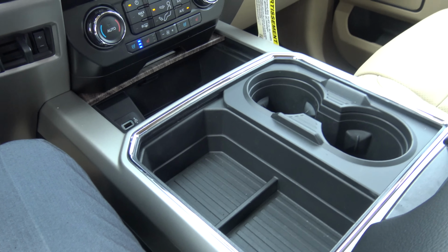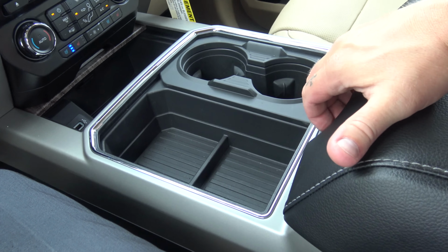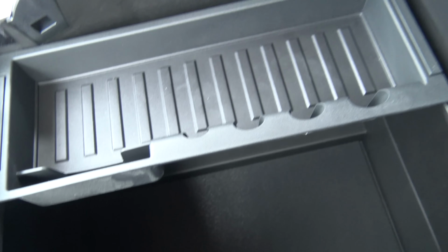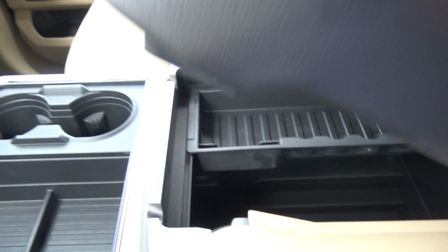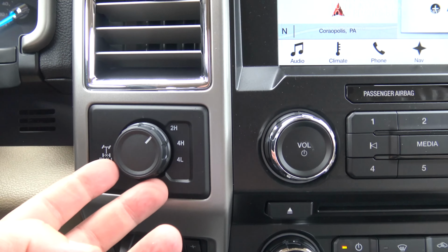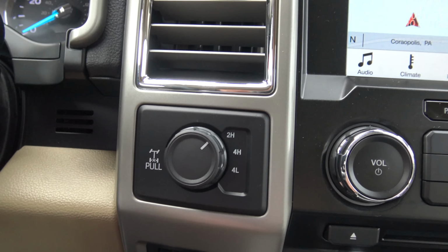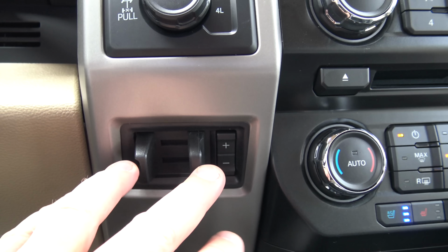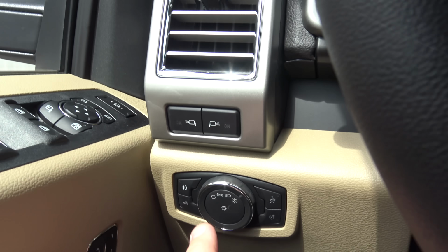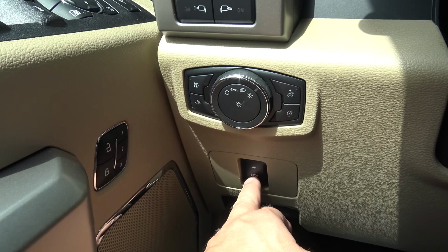And this F350 here has the 40-20-40 console, which is my favorite. A lot of storage space. Shift on the fly here, 2 high, 4 low. Pull it out for the locking rear diff. Trailer brake controller right here. Light switches, power pedals.